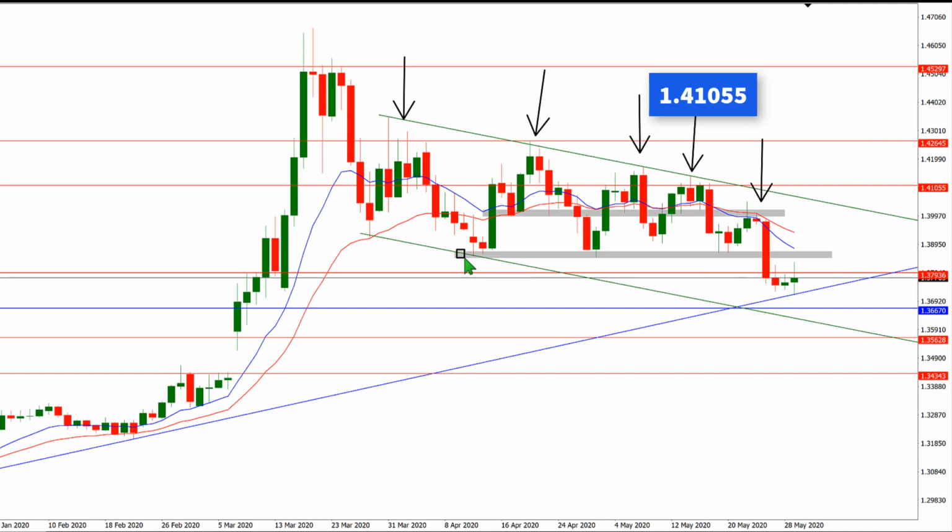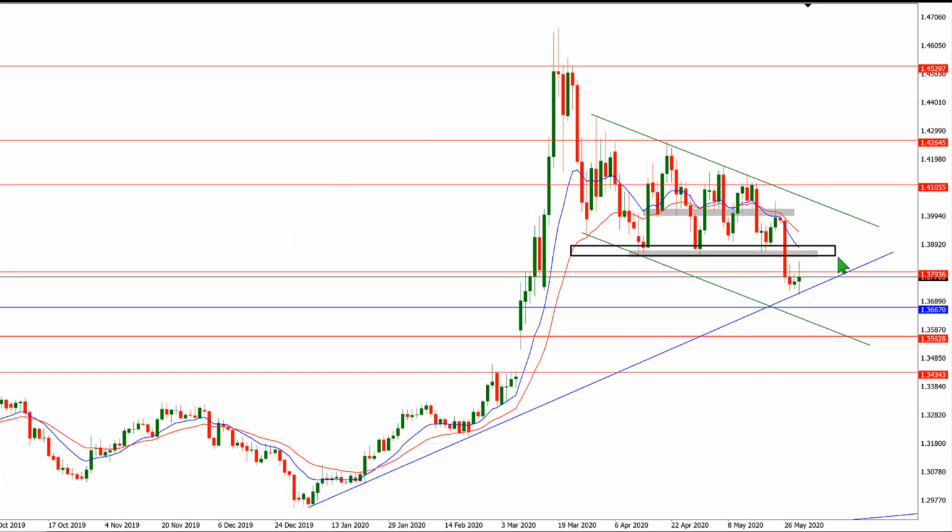Price actually broke out of this minor key level right here. There's a key level support right there. And then we can see after price broke out of this minor key level support right here, price again went through what? Through this major key level support, which acts at 1.37936.